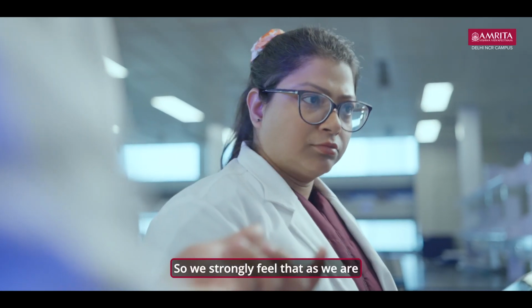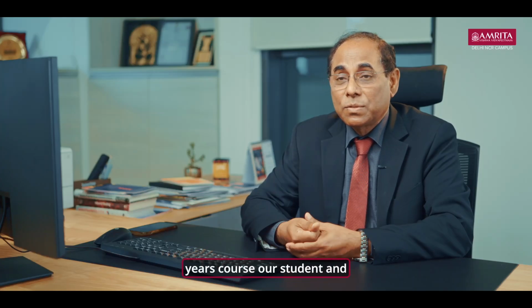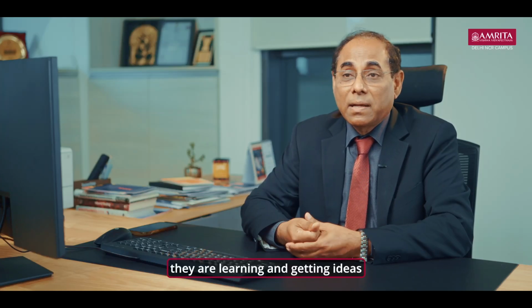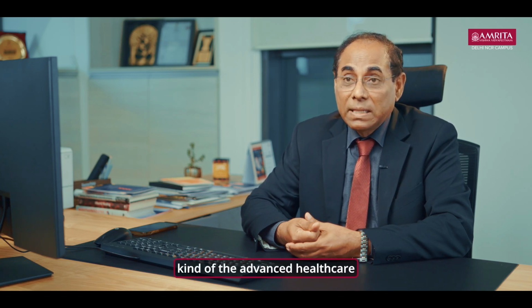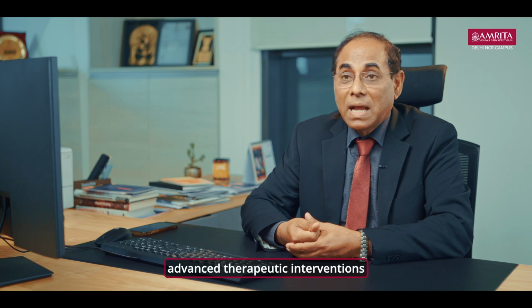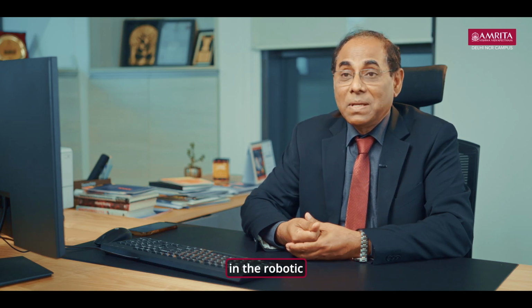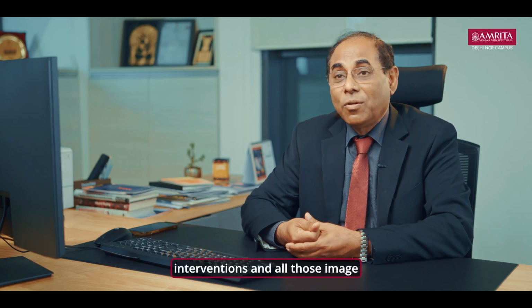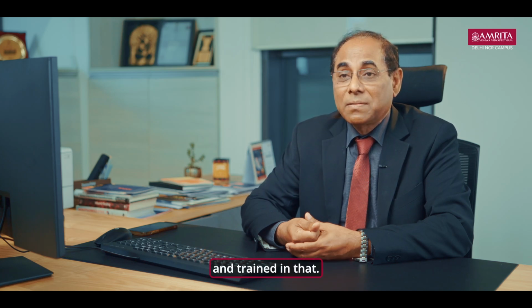So we strongly feel that as we are training students in this 2-year course, they are learning and getting ideas of the different tracks which lead to different kinds of advanced healthcare interventions. These are very advanced therapeutic interventions we are talking about, including robotic interventions and image analytic interventions. So they will be very well versed and trained in that.